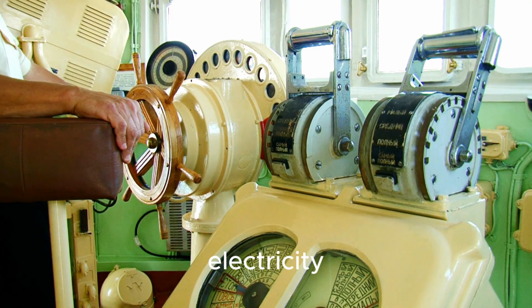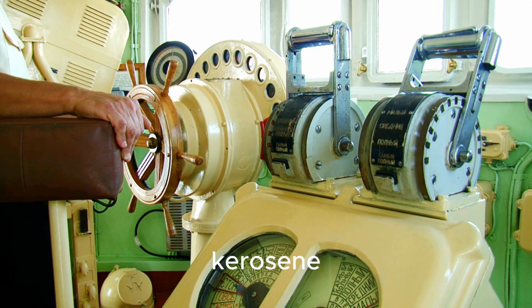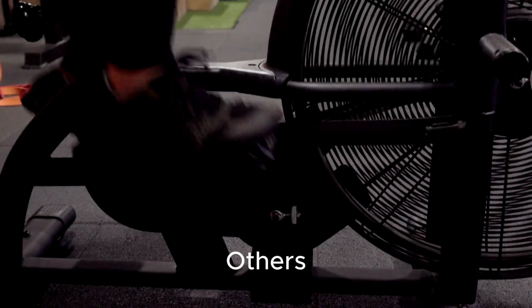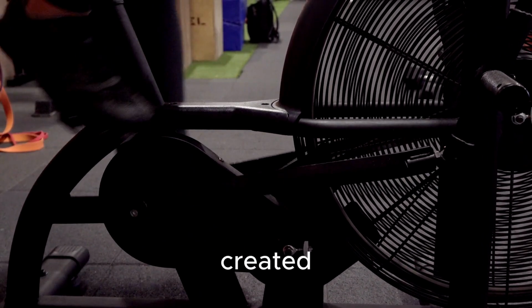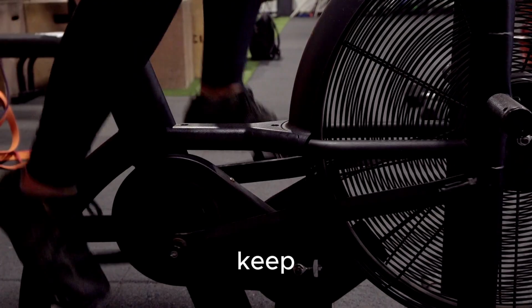But with electricity still rare, many fans were human-powered or fueled by oil and kerosene. Some were clockwork fans that ran on springs for half an hour. Others were pedal-powered contraptions. There was even a rocking chair fan that created a breeze each time you rocked back and forth. People were willing to try anything to keep cool.